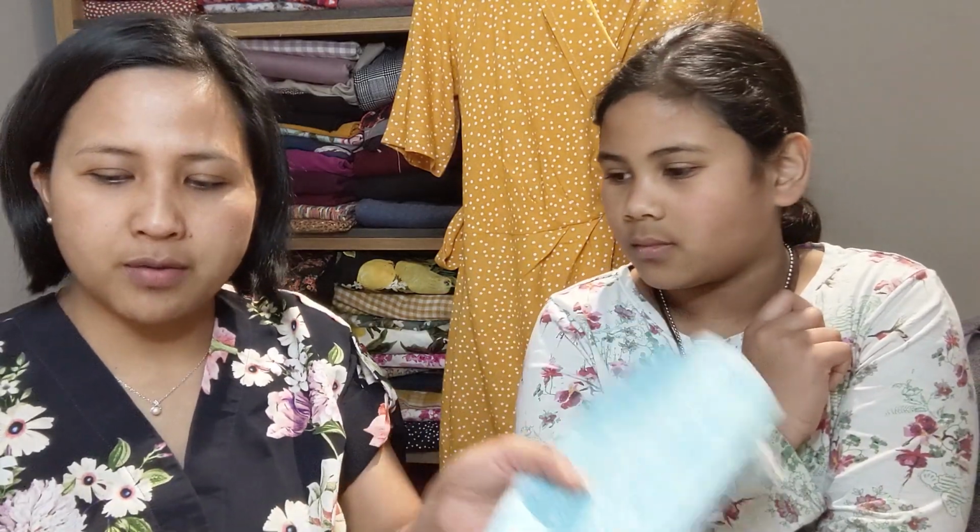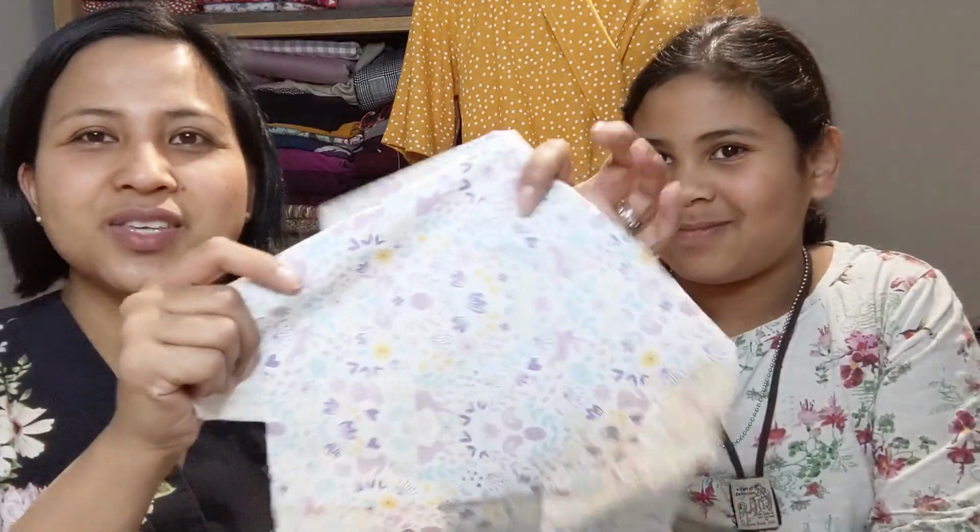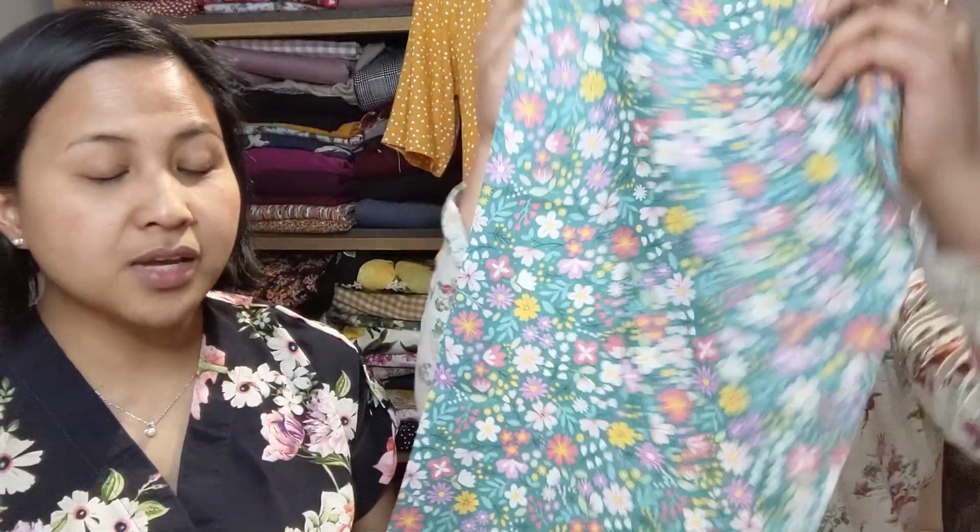So which one's your favourite out of these ones? I like this one too, this pinky one. I like this one as well. That's nice. So this is both our favourite. Lovely. I like this one next. And I think that's it for today.